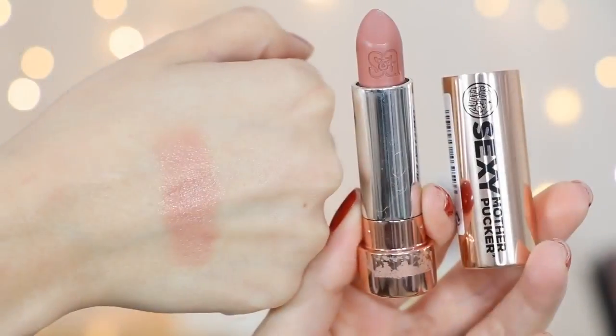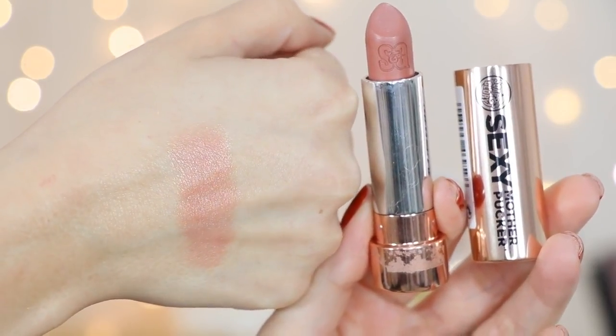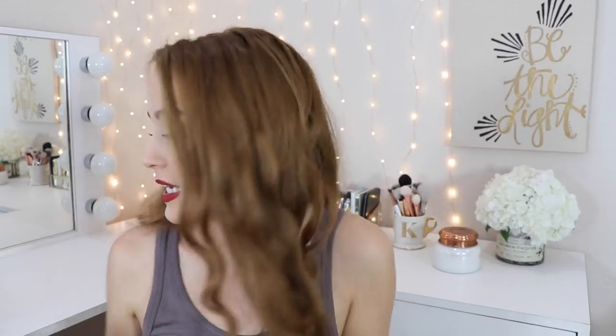But besides that, I really do like this color. It just goes with everything and anything. It is very light. It has a very natural finish. It's kind of like a satin finish, and it's not extremely pigmented, but it's beautiful. It's a nude. I like sheer nudes, and I have just been throwing this on when I want to give my lips a little bit of color, but I still want to keep it nude.